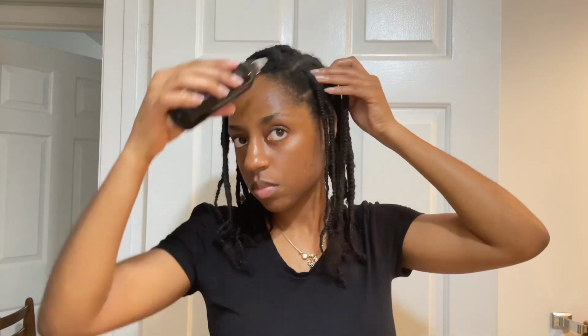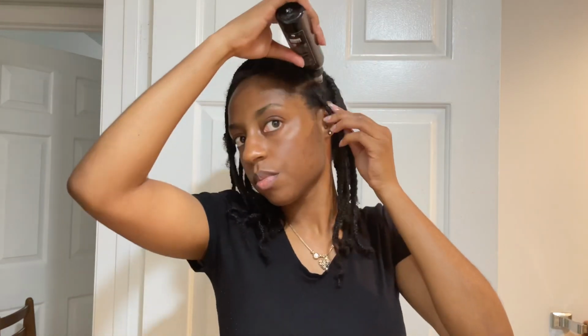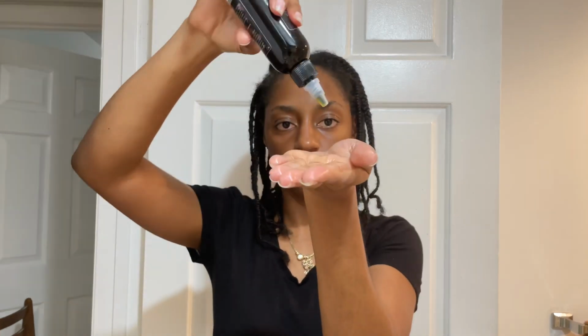So you can add black seed oil to your favorite hair growth oil or your favorite carrier oil. Also, black seed oil can be ingested as well. Black seed oil helps to treat asthma, various skin conditions, lowers blood sugar and cholesterol levels, aiding in weight loss and also protecting brain health.